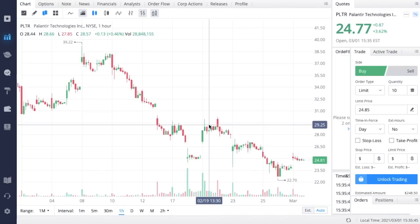This company comes out with new contracts with different companies. It seems like every other week they're releasing a new contract. They recently just renewed a contract with 3M and have an agreement with IBM in which they are going to be helping to distribute their Foundry platform. So that is going to be it for this update on Palantir Technologies.